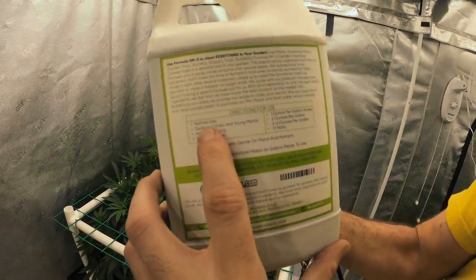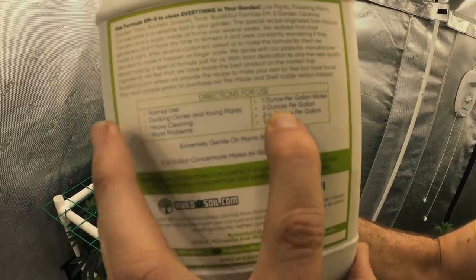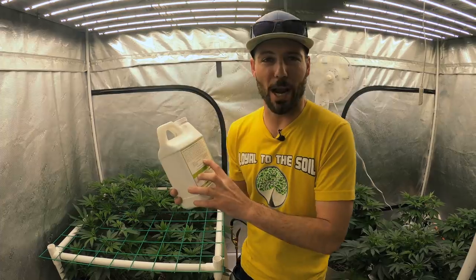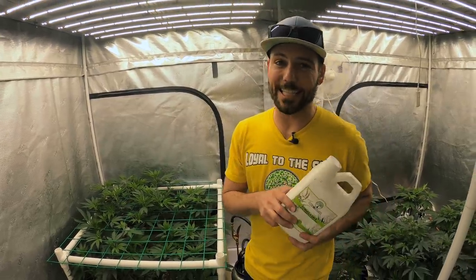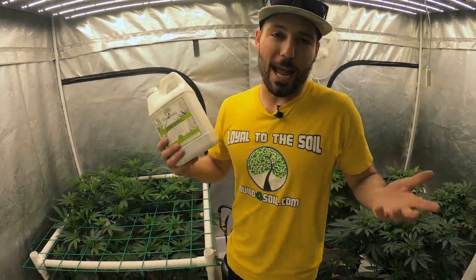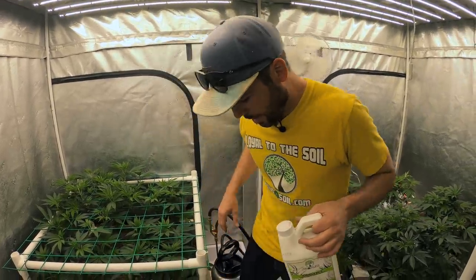Might be hard to see on camera, but for dunking clones and young plants, you can use 2 ounces per gallon, and for heavy cleaning, you can use 2 to 6 ounces per gallon. We have customers that use the heavy cleaning dose on their plants and swear by it, and they say it really keeps them ahead of the game. I just use 1 ounce or 2, and that's what I'm gonna do today. So I'll show you how I do it.